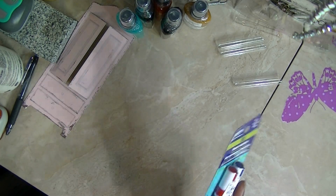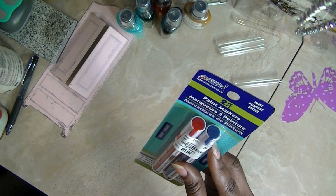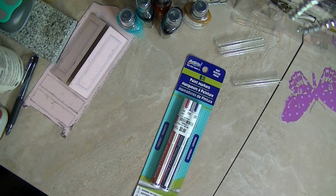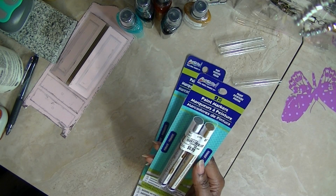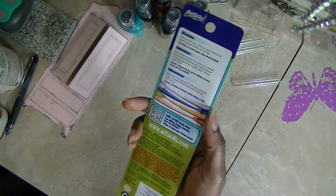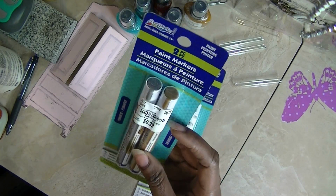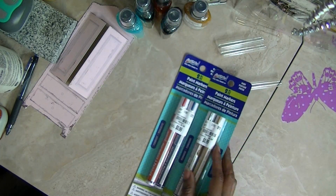Then I did find some paint markers, and they were 99¢, and the SKU is 1562644. This is a red and a blue one, and then I got 2 of these, the silver and gold, and it's paint. I thought this would come in handy. And the SKU on it is 1562644. Yeah, it's the same as the other number.